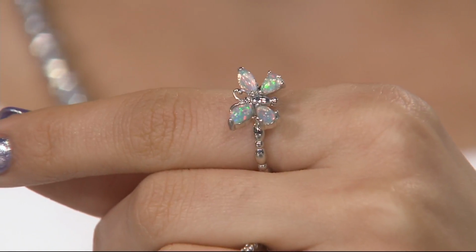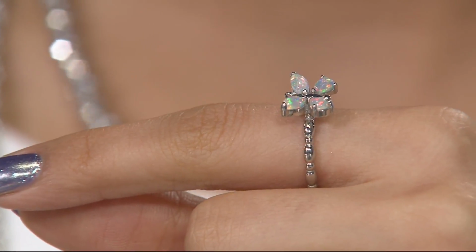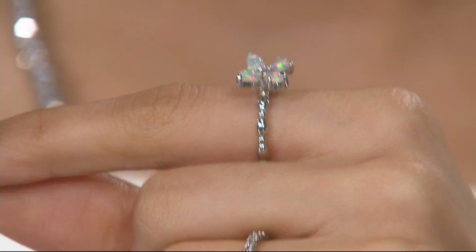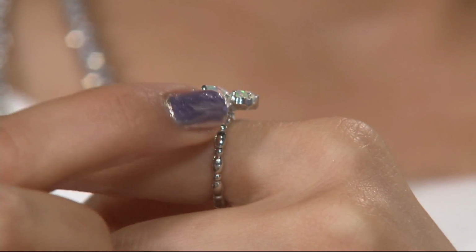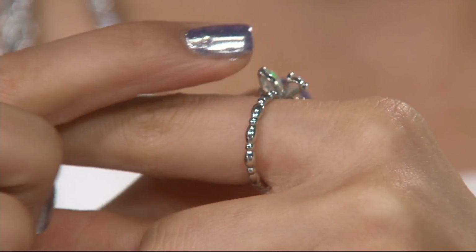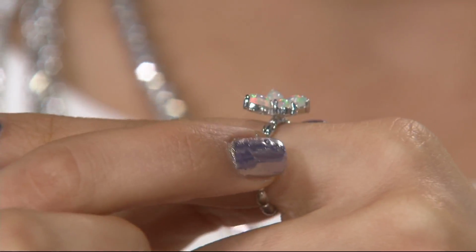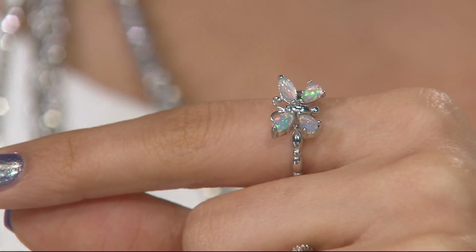Isn't it dramatic? And I love the way that they did this in the wings of the butterfly. It's such a cute and neat design. And then the polished shank has these little fun oval stations. So every part of this ring is just special. Yes, all the way around. For this price point, just a really incredible piece to pick up in this show, and over 300 of you have. We just got more back in.